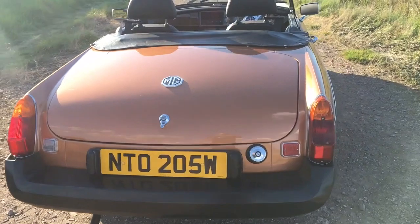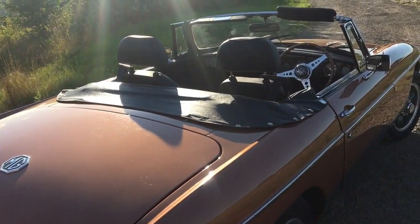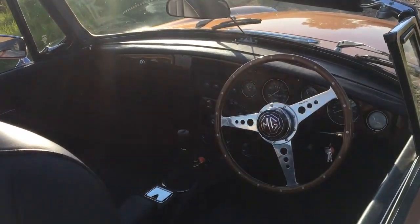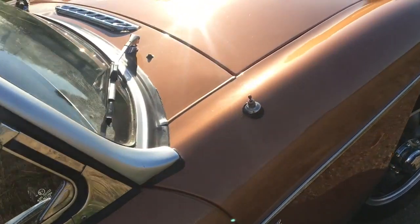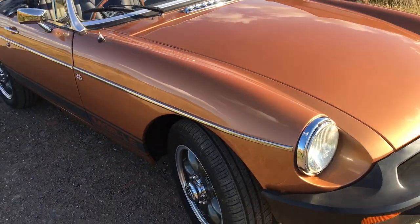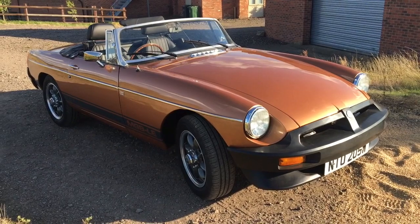What a lovely car. It's had the money spent. Parabolic springs, leather upholstery. It's got a wind deflector that goes on there. Walnut dash. Two sets of keys. This is the financial lesson about buying classic cars. Buy one that someone else has spent all the money on.